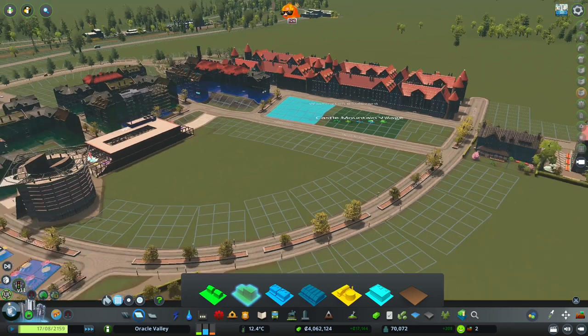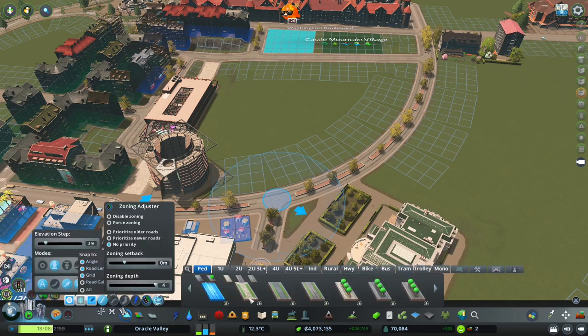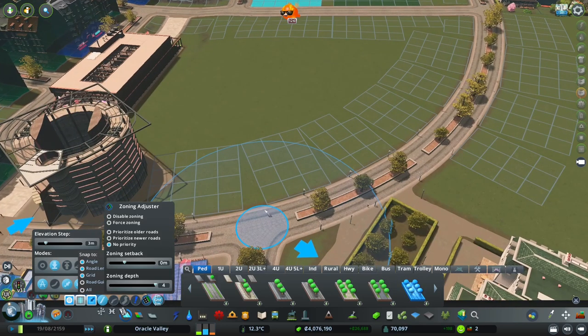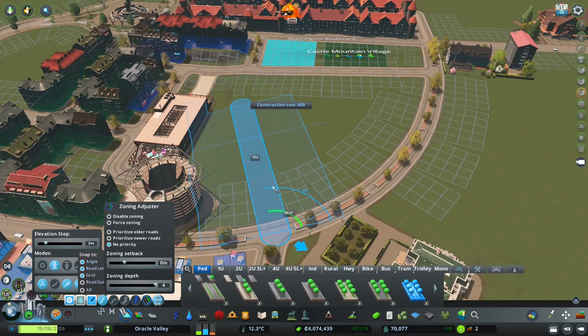All right, well, we'll let this all come in, and I think a cool opportunity would be to get a road connection, a pedestrian road connection from, we'll change up the type as well to the one with the trees on the side. We'll connect up here to here, but we should probably make it curved and whatnot.